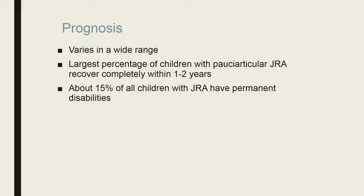Prognosis varies in such a wide range, again depending on the type of JRA. The largest percentage of children with polyarticular JRA recover completely within 1 to 2 years. And so they go into remission, and it just magically disappears, and they never have issues with it again. This young man that I worked with went on to play high school baseball. I think he went on to college baseball, and he never had any lasting effects whatsoever.